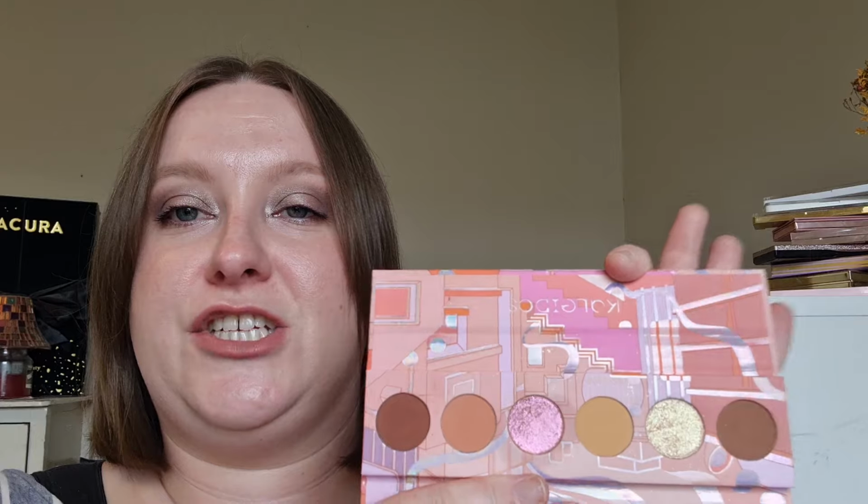Next up is, and this is a new palette to me, this was the first time I used it, Kaleidos Futurism 7 Sashimi City. They are discontinuing it. If it is still available, it is probably still on sale, which is how I bought it as well. So it's these 6 shades, and this Pink Ginger is just phenomenal.